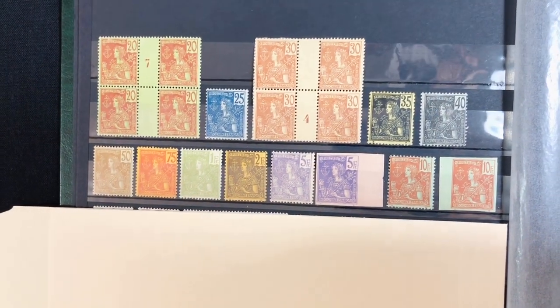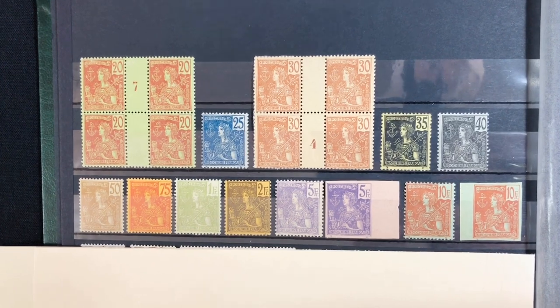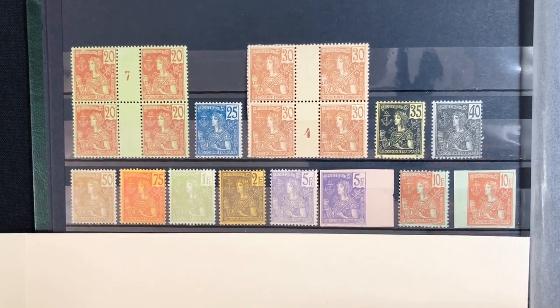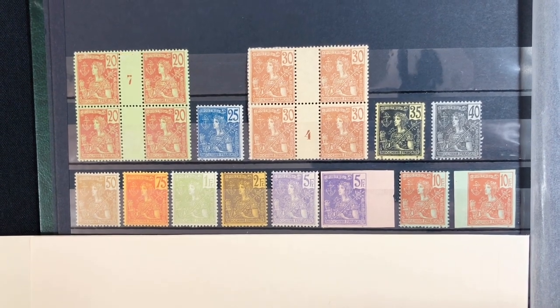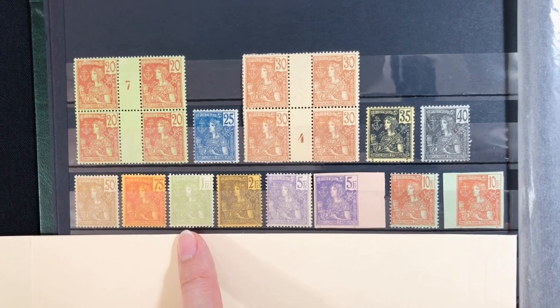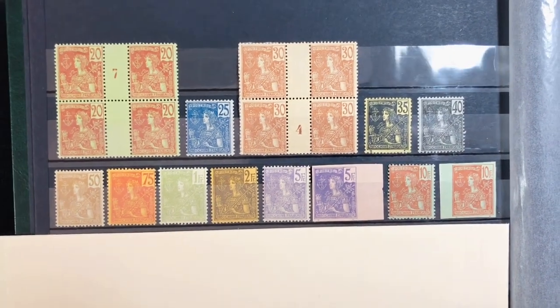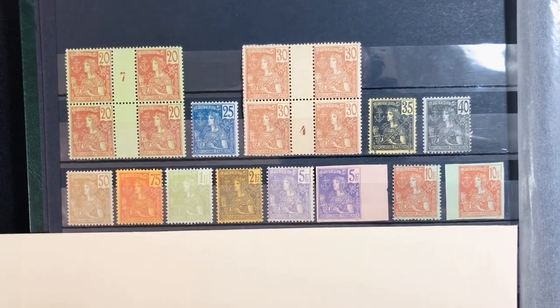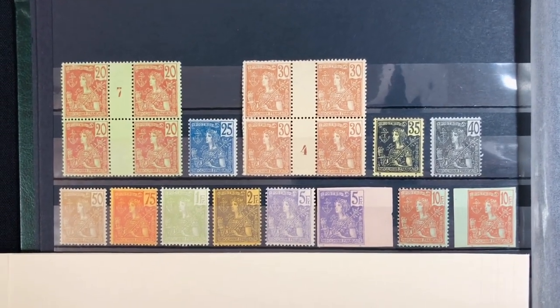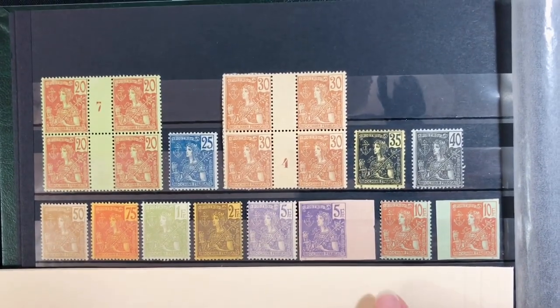The 40 cent is a blackish bluish color. The 50 centime is a bister brown. 75 is a reddish orangish color. The 1 franc is a pale green. The 2 franc is a brownish color. The 5 franc is a deep violet. And the 10 franc is an orange brown.